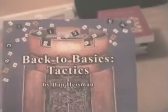Heisman's Back to Basics: Tactics. This is a good book. It has quite a few counting problems and a chapter on each major tactic, and it has a lot of those Heisman nuggets of wisdom that he likes to spray all over his writings. One of my favorites, this is one I liked.